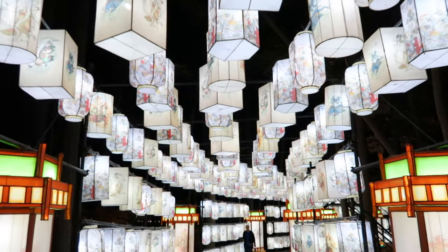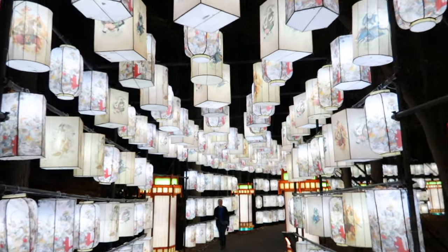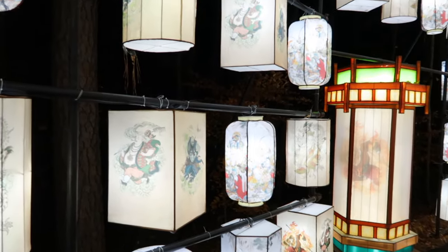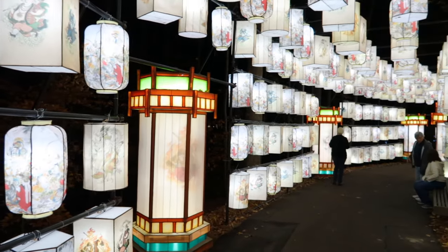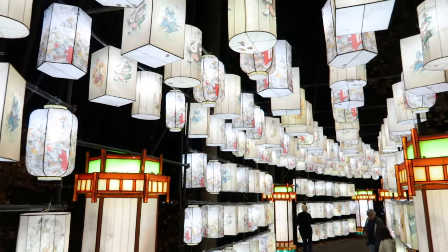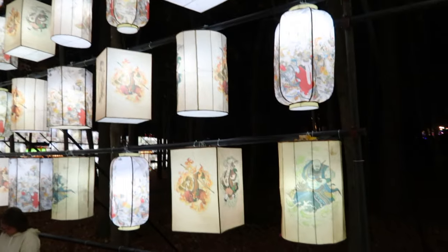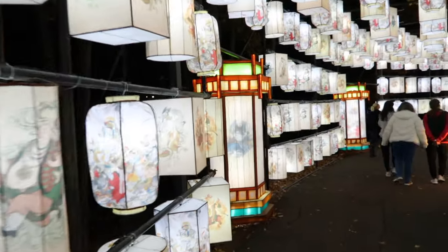All right, my friends. It is now dark, and I must say, very beautiful. This is amazing looking. Just want to take a moment to show you. This is the entrance. This is the first tunnel you will come to, Lantern Tunnel. Very beautiful. And it's hard to believe all this stuff is made by hand and then put together for our viewing pleasure this year. Man, this is extraordinary. I like this entrance way better than last year's.